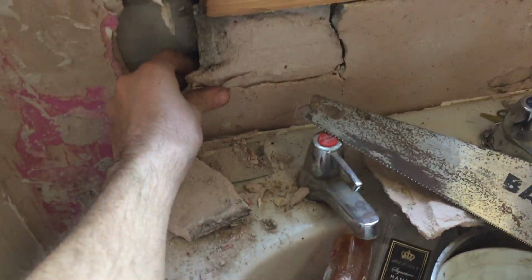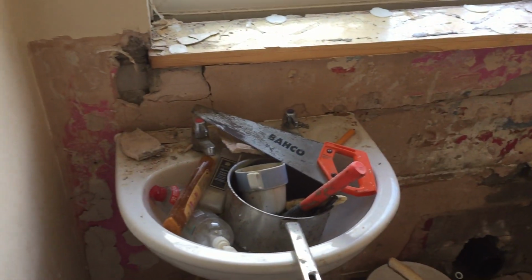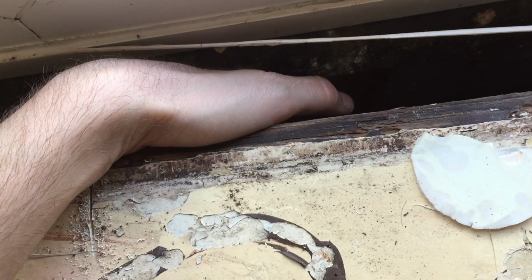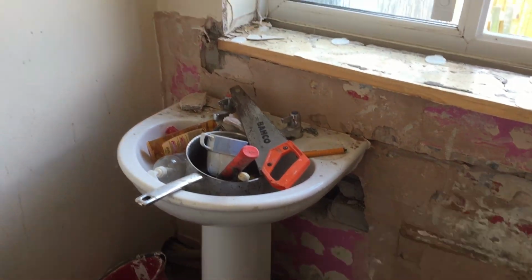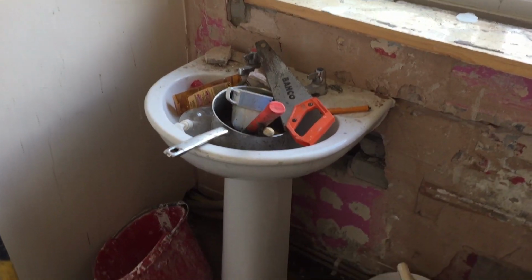Because the whole wall is... Feel the minute it's coming out. The whole wall is literally falling apart. It's literally about to fall apart. It's an absolute bodge. I mean, look at that. Straight down there. It's horrendous. Look, put my hand down there. Whole brick wall's coming forward. Bloody hell. Oh dear.